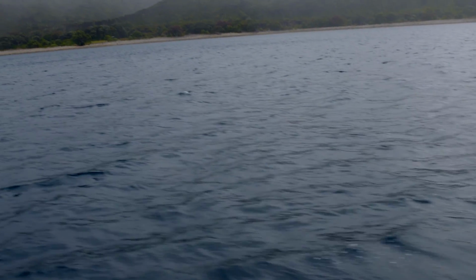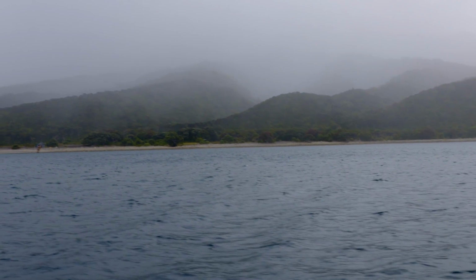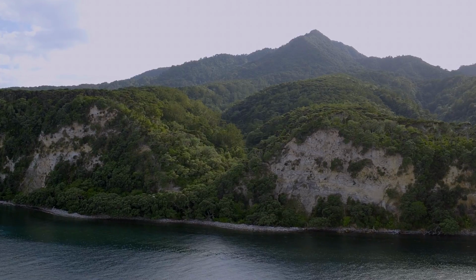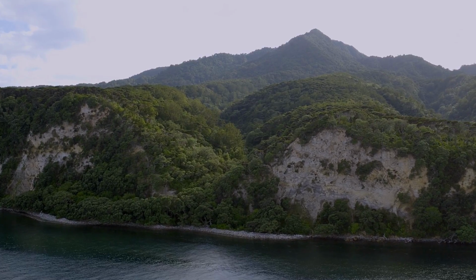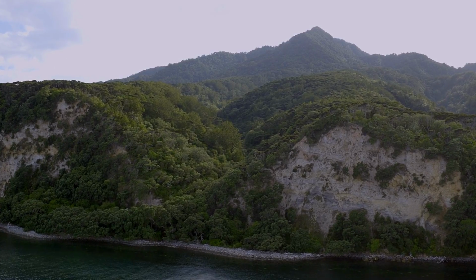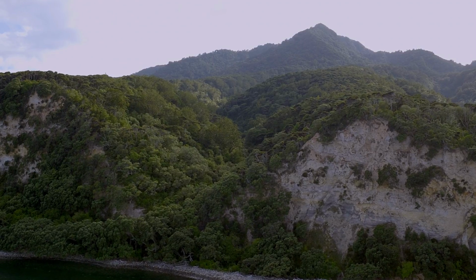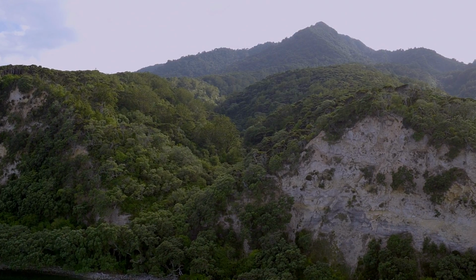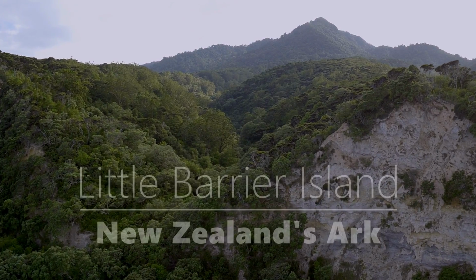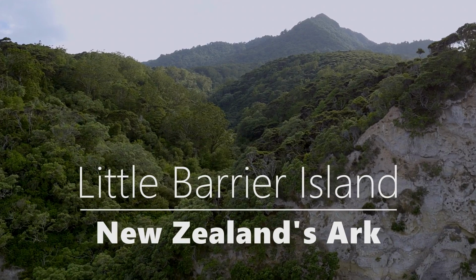Just 80 kilometres from downtown Auckland, there is another world. Our oldest nature reserve and most precious offshore sanctuary. Te Hauturu-o-Toi, Little Barrier Island. This is New Zealand's Ark.